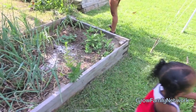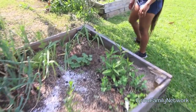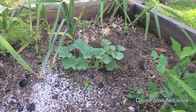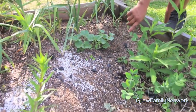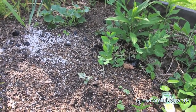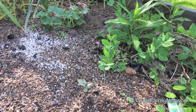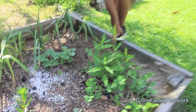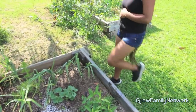So we're probably gonna eventually pull those out because we got this melon that's in, and we're gonna let this melon kind of take over this bed. Maybe even put in, that's loofah. Looks like a loofah, but I thought it was a watermelon. But it's loofah. Yeah. Your fault.